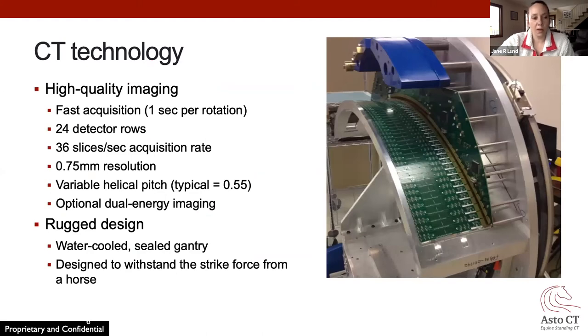And here is just a picture of the inside of the gantry. It is a multi-detector fan beam CT scanner, and it has 24 detector rows. The scanning is quite fast, at 36 slices per second. There's a variable helical pitch, so typically we are scanning at about 0.55 for our pitch, which is pretty small, but it's still a very fast scan.